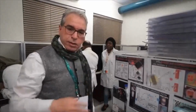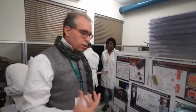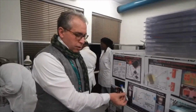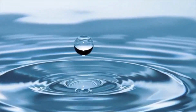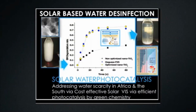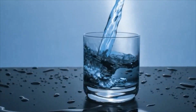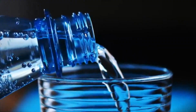Likewise, in these photonics activities, we synthesize, design and engineer materials, such as this one, which can be used to purify contaminated wastewater. Once you disperse these nanomaterials in contaminated wastewater and expose them to the sun, the water is purified and it's effectively drinkable.